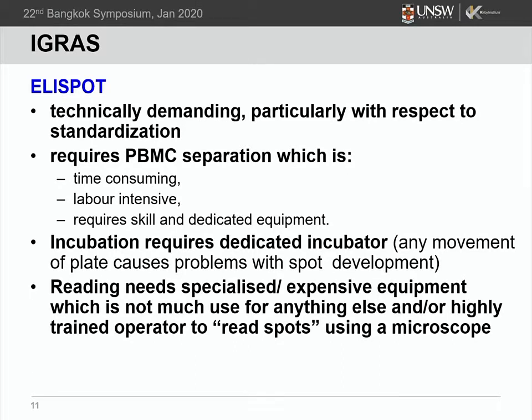So there's a first step where you get the blood to the lab and you have to do something like a Ficoll separation where you get the PBMCs out of the blood, you wash those cells and you look after them throughout that time, and then you plate them out in essentially an ELISA plate, which I'll show you in a moment. And so the separation of PBMCs is time-consuming, labor-intensive, and technically demanding.